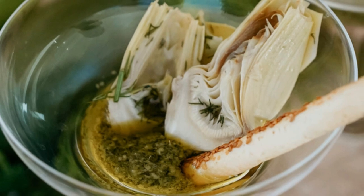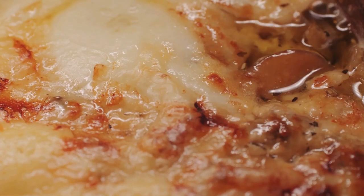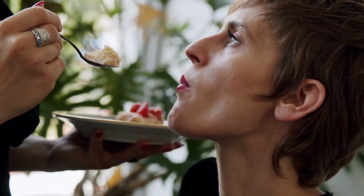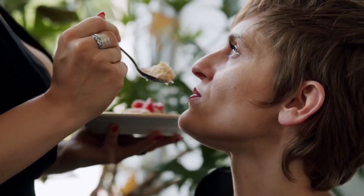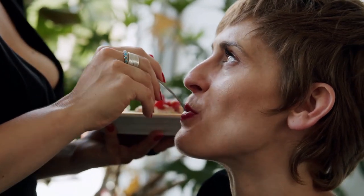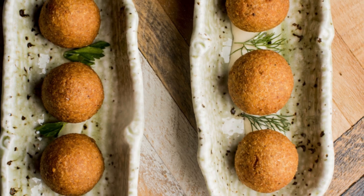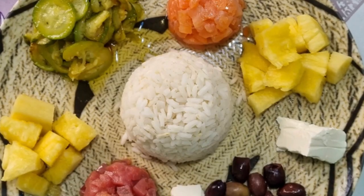As they pile high upon a plate, a snowfall of grated cheese descends, melting into the warm folds. The first bite is a revelation, silky, rich and undeniably decadent. Each dish, a story. Each bite, a memory. Such is the beauty of Italian cooking. The love of the past, alive on the plate, waiting to be savored once more.